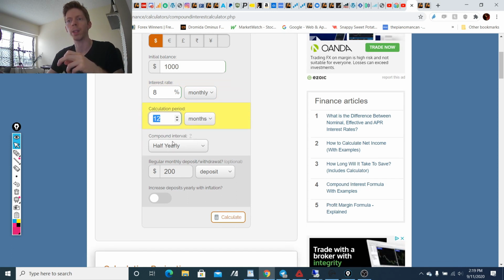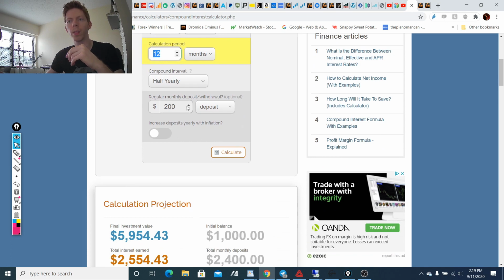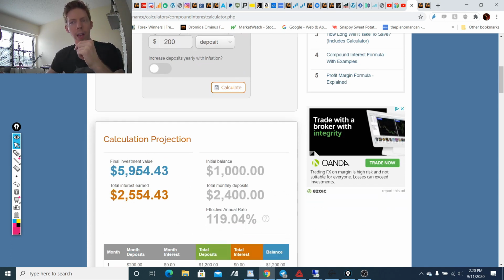And I'm doing compounding on a half-yearly basis, so I feel like that's pretty conservative, but should be right on target since the compounding only happens every $1,000 on the account balance. And since we're adding an additional deposit every single month, half yearly should be pretty conservative when it comes to the compounding level. Okay, so an additional deposit of $200, and we calculate that is a $6,000 balance by the end of 12 months.